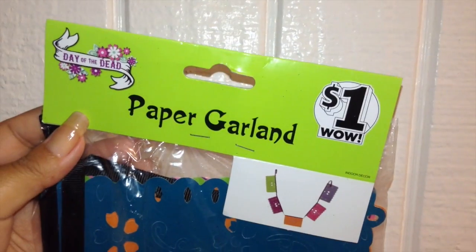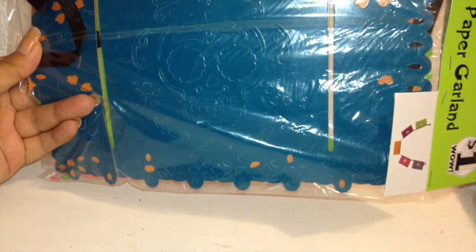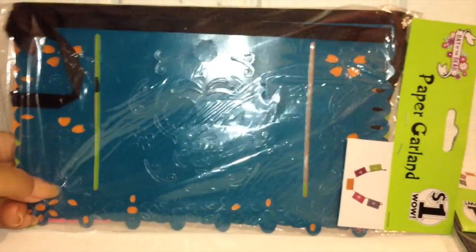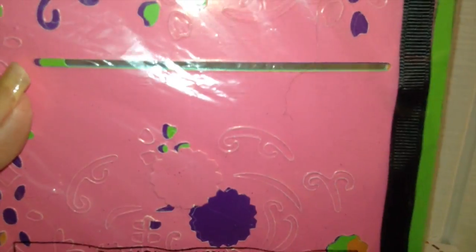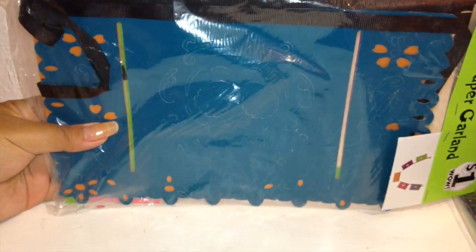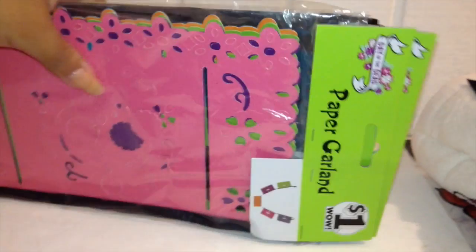Now, the next items that I got there were these. I got 2 of these. This is just some paper garland. Again, $1, and like I said, 25% off there. These are the only 2 items that I got. They didn't have anything else, just this and that sign. The only thing with this paper garland is that you have to punch it out. It's perforated. You have to punch it out yourself. That's not bad, because this is a nice, thicker cardboardy kind of papel picado, so it's not going to tear. That's why I got 2 of them, because it was a really good deal for the price. I can't wait to use that.